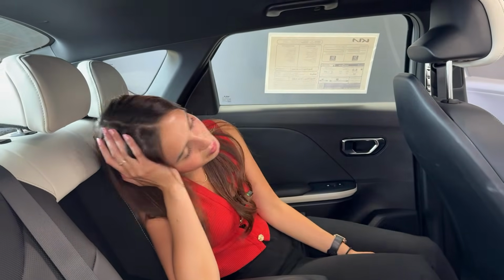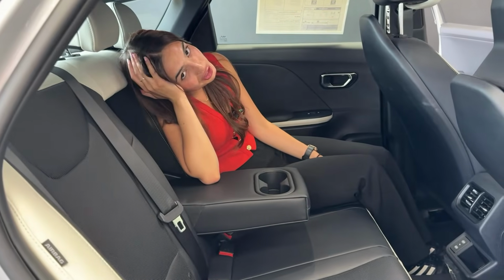When I was a kid, I used this as my little nap time station. I used to go like that.